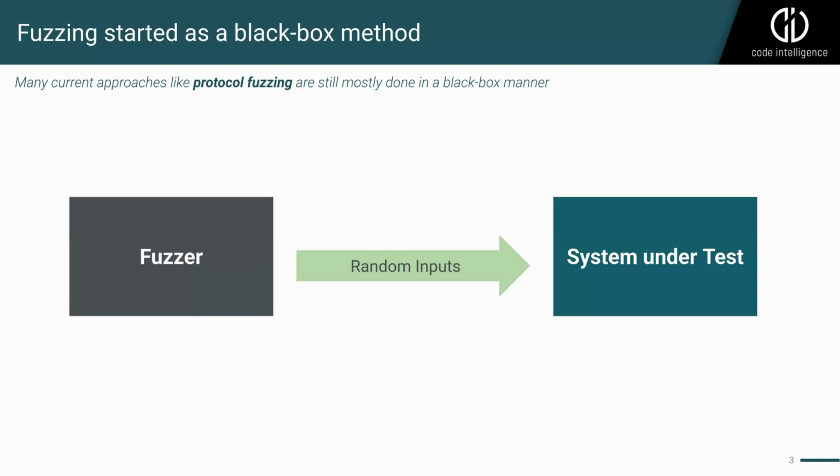And since I see in the poll that the crowd is probably divided, some people know what fuzzing is, and the other half knows about fuzzing, but has maybe not used it, so maybe it's a good idea to revisit what fuzzing is.